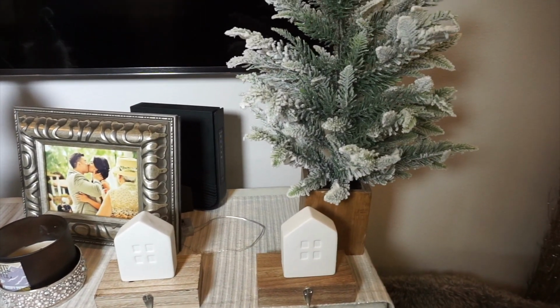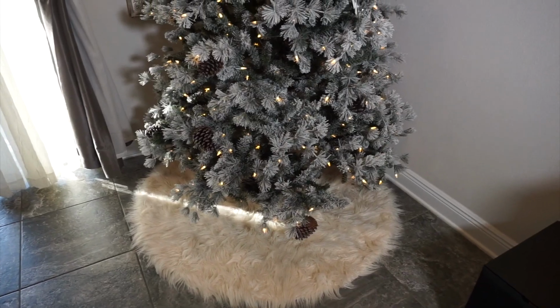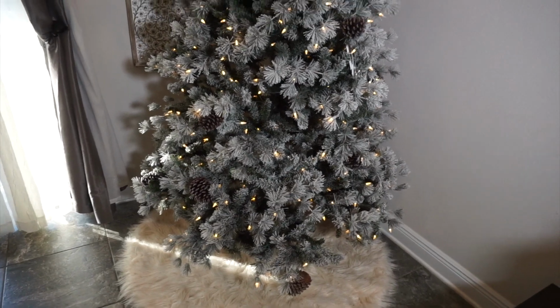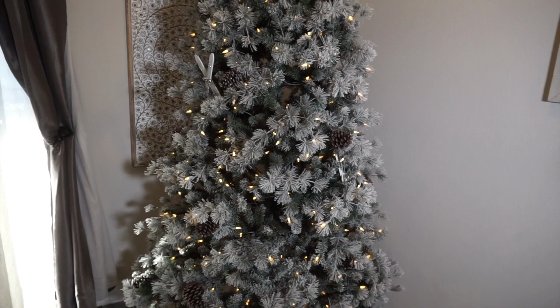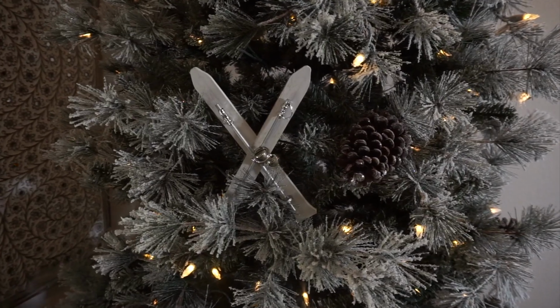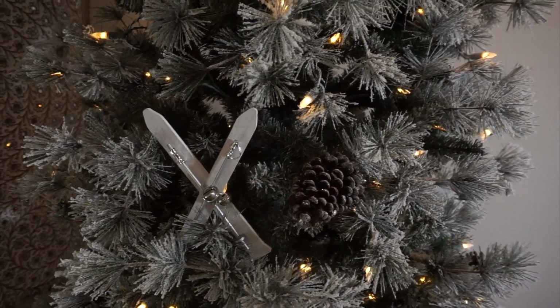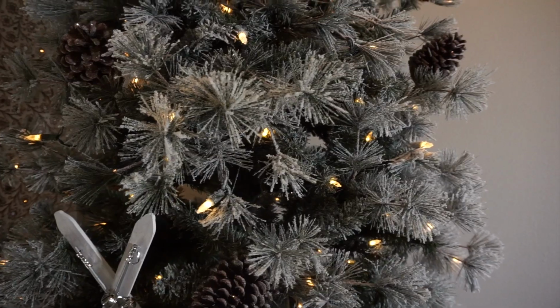So then now for my regular pre-lit flock tree. This is a 9-foot flock tree with pine cones on it from Home Depot, I believe. I purchased it at Black Friday, so it was on sale. I believe it was only $150. Then those little snowboard cross kind of ornaments are the only ornaments that I put in there. It's random, I have like 3. Those are from Target last year, and the fur tree skirt is from Home Goods.